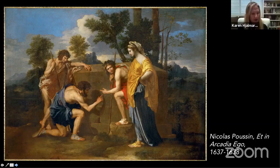Okay, so Et in Arcadia Ego. And this is by Nicolas Poussin. And Poussin was kind of Roman by adoption because he spent a lot of time in Italy. He trained with Simon Vouet, who you're going to see. He loved the work of Raphael and the Venetian painter Titian.